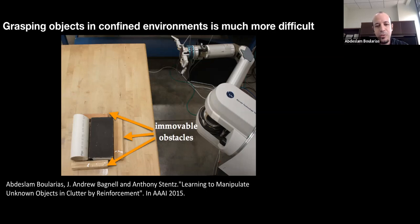The next thing I did was, I thought that problem was a little bit too easy, so let's look into more confined environments. That's a term that we hate these days, confinement. So let's look into objects that are too big to be picked directly by the robot. For example, this box and this pipe, you cannot grasp them directly. And we have also fixed the obstacles around them.